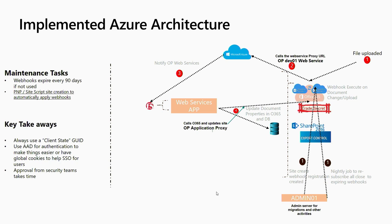First things first, like I said earlier, you're going to have to manage your site creation if you're going to do this from SharePoint Online. So your site creation has to have the webhook connector and the webhook configured when you very first open it up. That can be configured from P&P. So how many people know P&P? P&P, anyone? Yay, P&P. You can also use site scripts to configure your sites.